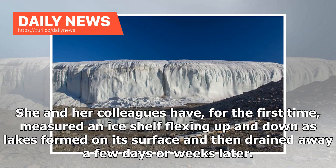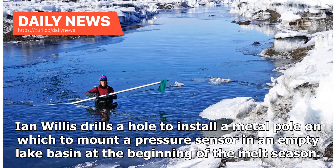She and her colleagues have, for the first time, measured an ice shelf flexing up and down as lakes formed on its surface and then drained away a few days or weeks later. Ian Willis drills a hole to install a metal pole on which to mount a pressure sensor in an empty lake basin at the beginning of the melt season.